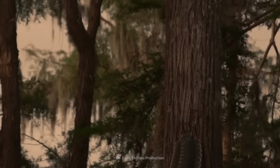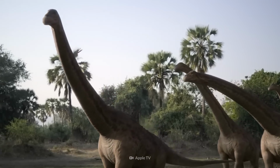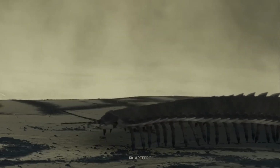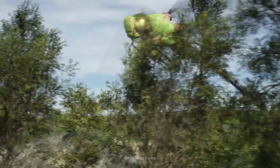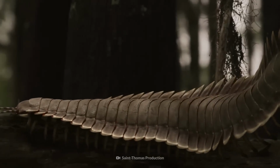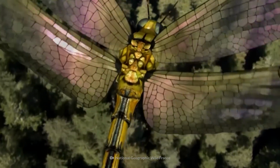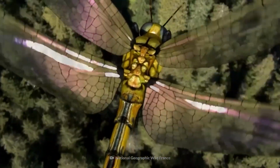Over 300 million years ago, before the age of giant dinosaurs, Earth was covered with giant insects. Imagine a world where dragonflies are the size of crows and millipedes are as long as cars. Welcome to the Carboniferous Period.